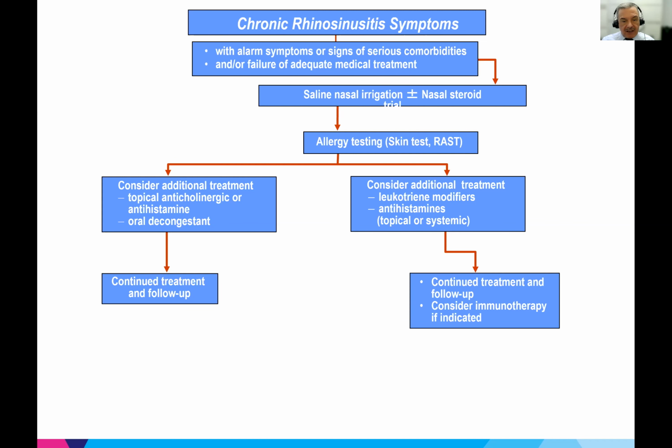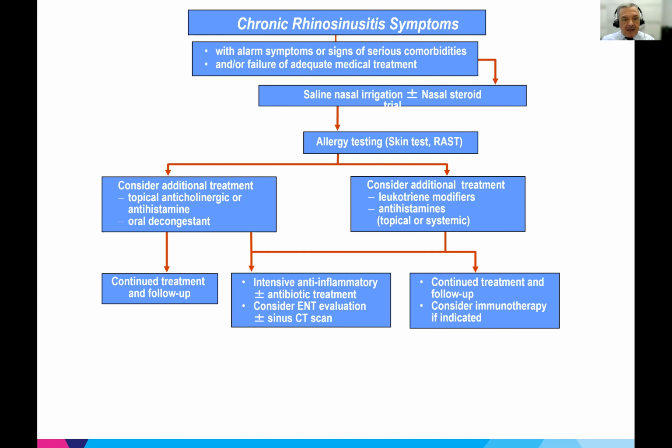And if the treatment is successful, of course, you continue that. In the case of, on the right side, the allergic individuals, consideration may be given to immunotherapy, if there's a clinical indication, and particularly if there is no contraindication. Next. If there is a failure of medical treatment, that is when you consider an intensive anti-inflammatory plus or minus antibiotic treatment, or an evaluation by an otolaryngologist and or a sinus CT scan.